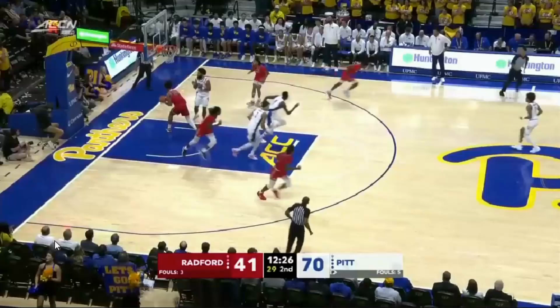So it's important that these possessions don't end up being black hole possessions for Pitt. I don't think this will be a problem. I don't think this is something that we need to monitor, but if there's one thing I could say coming away from this, it's how many post-ups are they going to run for Dunn over the course of the game?